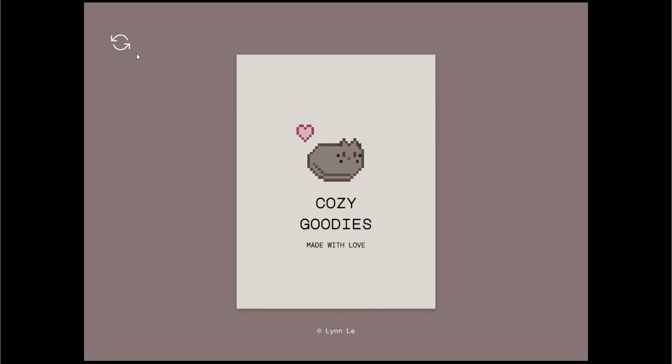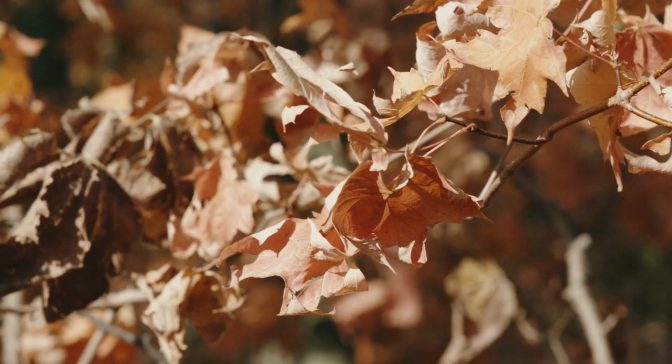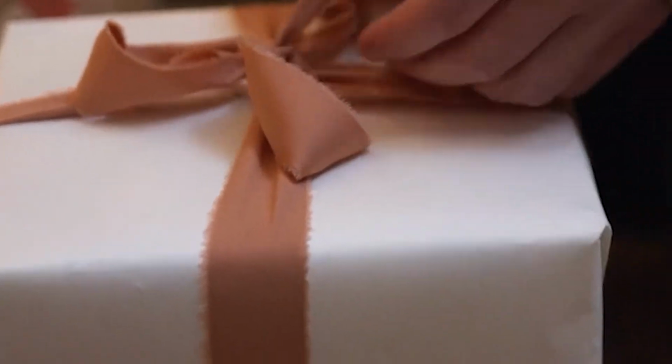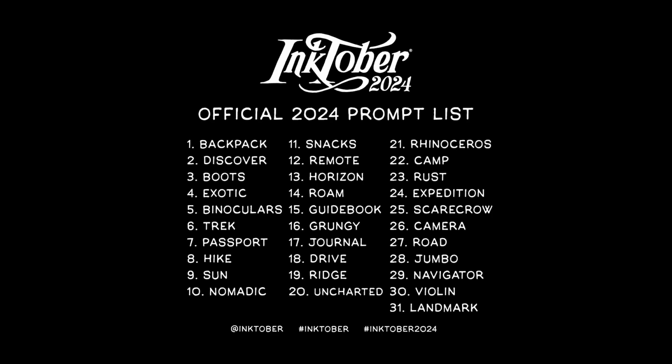I wanted this game to feel like a warm hug. When I started, it was the beginning of October, hence the autumn theme. I wanted to emulate the experience of opening a gift, but in a digital format. This started from the Inktober prompt backpack. With that in mind, I envisioned the player opening a backpack, and in that backpack, there will be a little gift box.